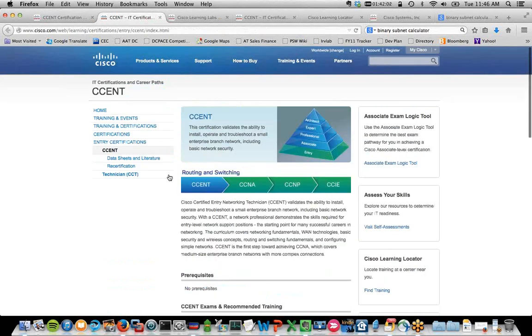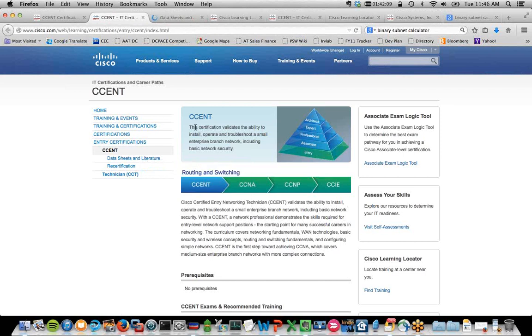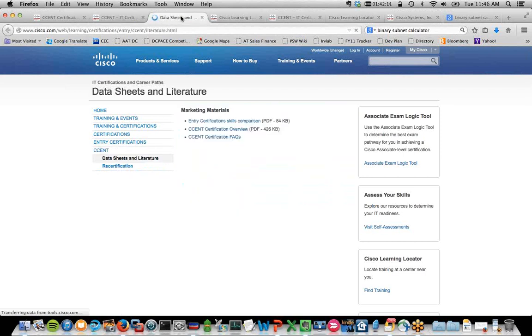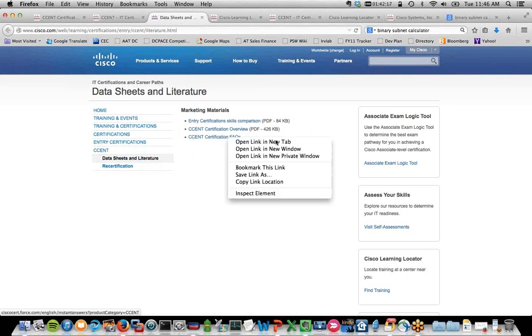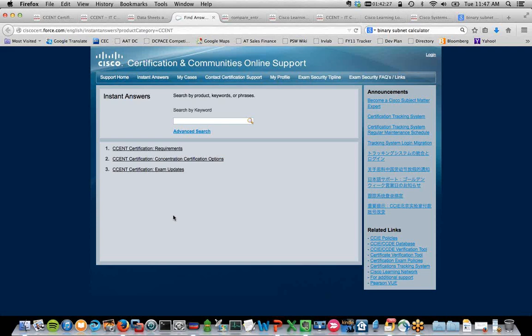Okay. So, just to make sure we cover it, let's take a look at the data sheets. This is going to be the course outline and some other material specifically supporting CCENT. So FAQs, I always recommend. Typically, if these questions come up enough to be answered, there's some questions you've asked yourself. But let's take a look at the skills comparison as well, because that'll give you an idea of where you want to target training.